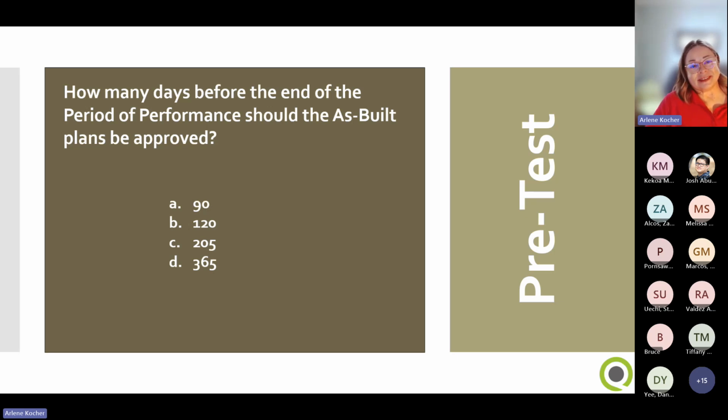I always have one of these in here, right, to help you understand the critical timing of things, right? How many days before the end of the period of performance should the as-built plans be approved or completed? 90, 120, 205, or 365 days before the end of the performance period? How many days should the as-built plans be completed or approved? You can go ahead and launch this poll, Tiffany. Thank you.